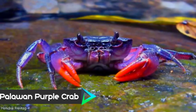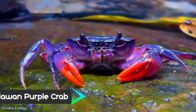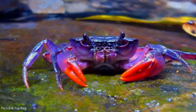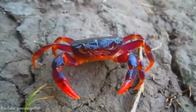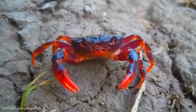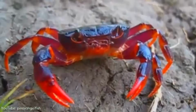Number 4. The Insulamon palawanense, or the Palawan purple crab, is a species of freshwater crab from the Philippines that was described in 2012. Found only in small lowland forest ecosystems in the Palawan Island group, most of these crabs have purple shells with claws and legs tipped red.